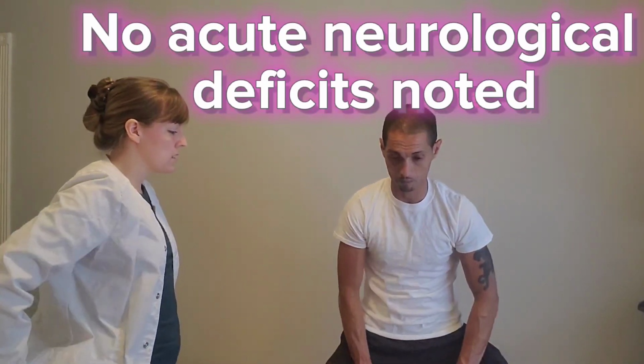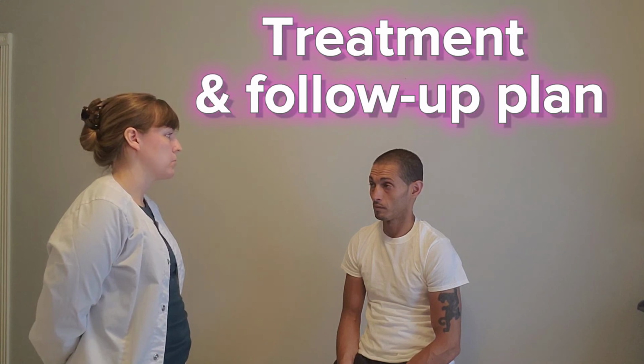So I'm not really seeing anything acutely neurologically abnormal. What I would recommend is taking an ibuprofen, which is Motrin, 800 milligrams every 8 hours for the next 2 weeks. I'm also suggesting some gentle neck stretches, which I'll print out some education for you to read and do. And also trying some heat pads and some ice packs if that helps. If your pain is not relieved in the next week, I do want you to call us back, and we will have to maybe do an MRI or a CT scan to see what's going on. Okay. All right. And that is it, and I hope you feel better soon.